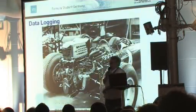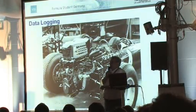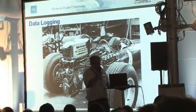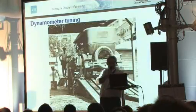What about data logging? All these things aren't new. The reason I'm showing you these old pictures is so you can learn from history. That's a 1964 BRM with, I think, an old 2-channel analog data logger that you used to use in airplanes. Strapped on. Wonder what it did for the polar momentum.